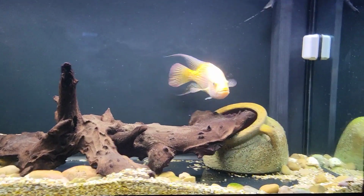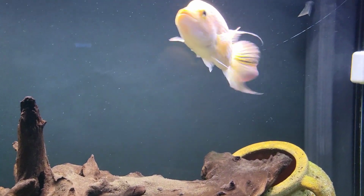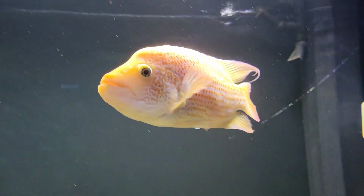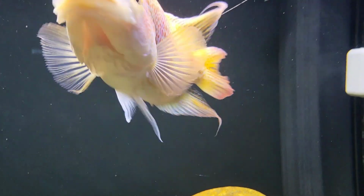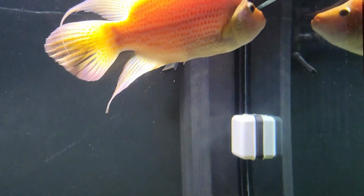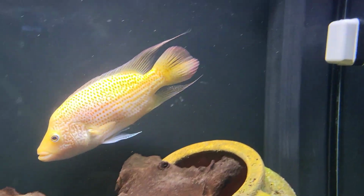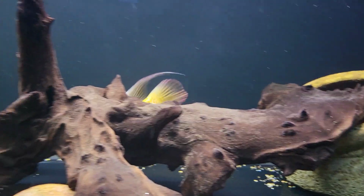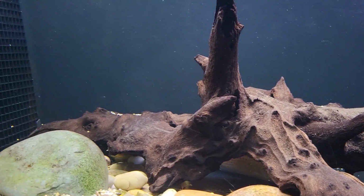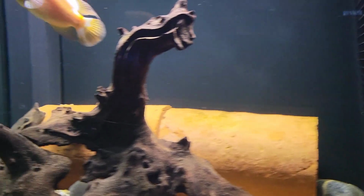So this is Rufus. He'll probably hide when I get near him. He's a completely different character to Fanta. He's about, I would say, 14 inches now. So he's growing steadily. They're not the fastest growing of fish. Yeah, so that's Rufus, Rufus the red wolf. Canis lupus rufus. Google it. And there's Coral.